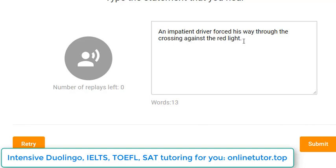Yeah, against the red light. An impatient driver. I remember some students who are beginners. They can hear it like 'then patient', like a patient at the hospital. Yeah, then driver and some gosh here. Yeah, I understand. If you're a beginner, it's difficult. Yes, it's difficult. Okay, my friends, I have showed you today several real tasks from real past Duolingos.